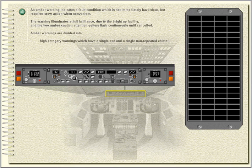An amber warning indicates a fault condition which is not immediately hazardous, but requires crew action when convenient. The warning illuminates at full brilliance due to the Bright Up facility, and the two amber caution attention getters flash continuously until cancelled. Amber warnings are divided into high category warnings, which have a single ear and a single non-repeated chime.